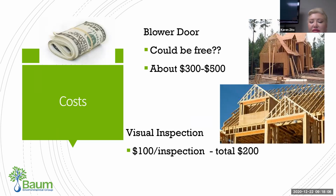But that's usually what the fees are. And like I said, this is a requirement. Even if your parish or your permit office may not require this, Bobby can tell you, you are required to do this as a builder. Just like the IRS would say, you have to pay taxes, you are supposed to build houses to the code, and this is part of the code.